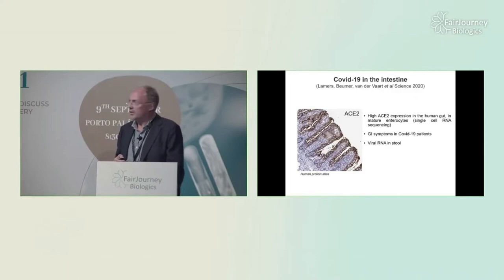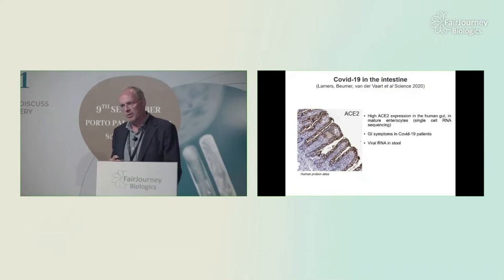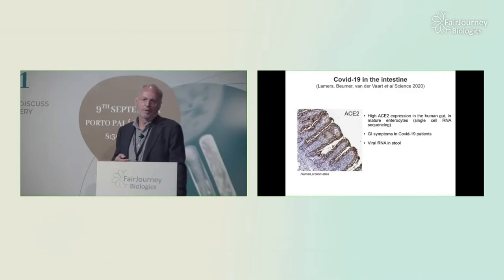And there was also an indication that quite a number of patients don't initially present with respiratory symptoms. They present with gastrointestinal symptoms, sometimes only gastrointestinal symptoms, so nausea, diarrhea, stomach aches. And there were some scattered reports that one could detect viral RNA in stool by PCR, indicating that this might be a second organ that's infected.